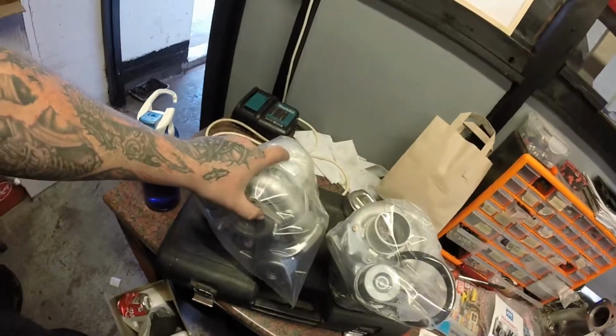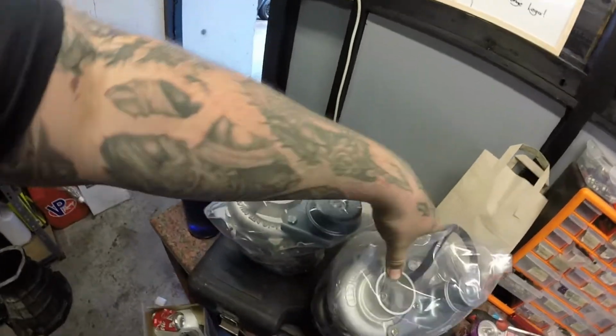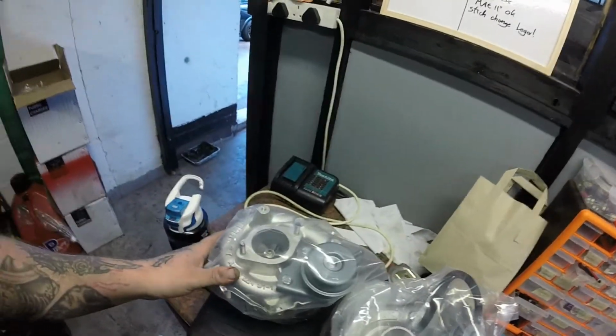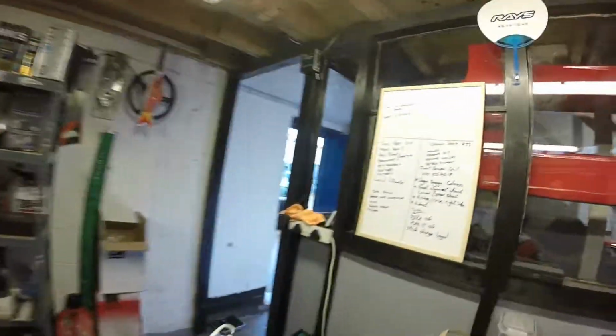The turbos are back. Look at this. Nice little T28 for the S15 and a nice little T25 for the Civic Uno. Liam has done us a lovely job. All new gaskets. 2-year warranty. Can't complain at that. The place still stinks like paint after my antics earlier. Sleepy's filling his gob. Grant's driving his car down.